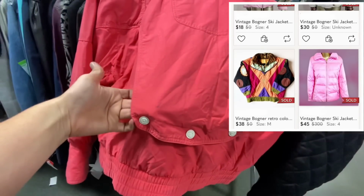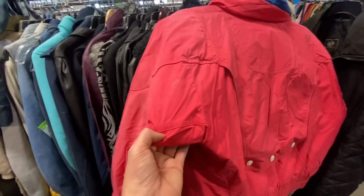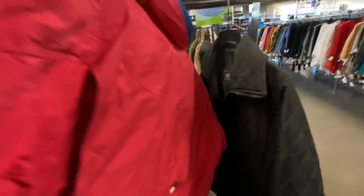If we were going into winter, I probably would have picked this up, but I really don't want to hold on to something this bulky until next winter. So, and some comps do go up $50 to $100.